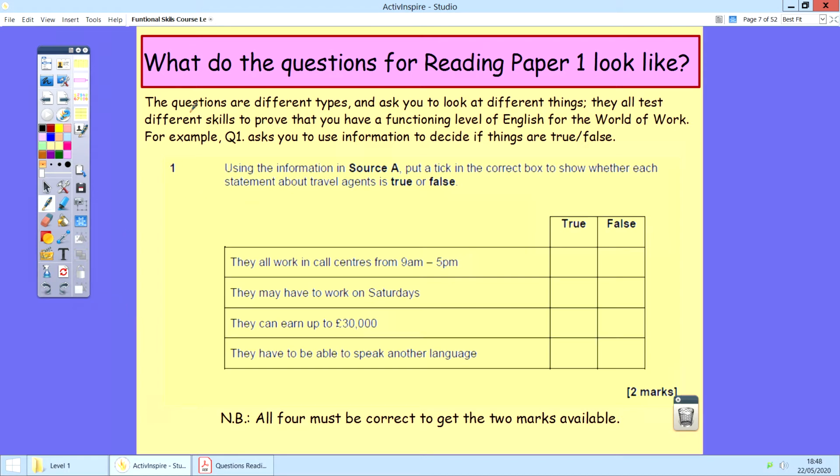So it says, the questions are different types and ask you to look at different things. They all test different skills to prove that you have a functioning level of English for the world of work. And for those of you who roll your eyes and say, Miss, I don't like English, I don't need it. Well, yes, you do. And deep down, you know that, otherwise you wouldn't turn up. So, thank you.